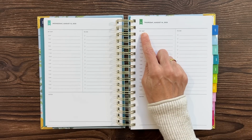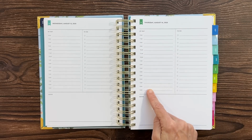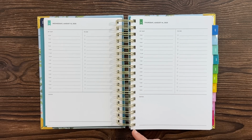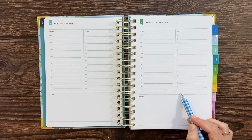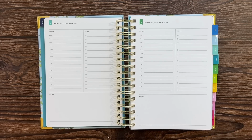You have the My Day written every day and the to-do. So on your My Day, you have from 6 a.m. to 9 p.m. You could, of course, make half-hour time slots if you wanted to do a dividing line down the middle. If I counted right, which I think I did, you have 16 tick-off boxes here, round little dots. You have a big blank note section down here.